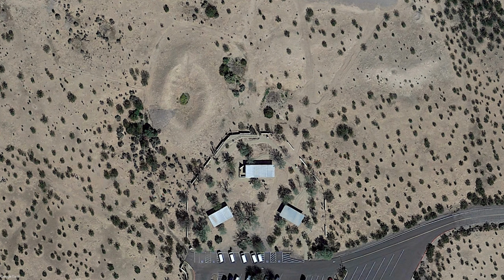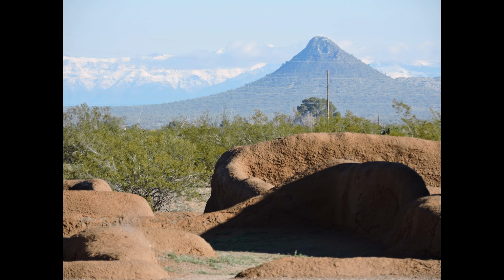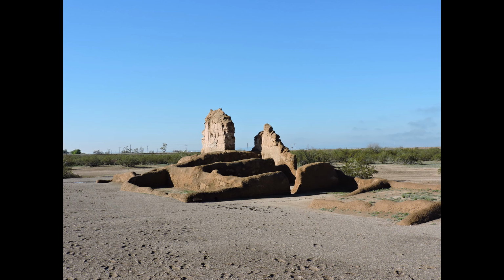This was a bowl-shaped structure where the inhabitants of the complex used to play sports all those centuries ago. There's also an information plaque that has a depiction of that, and I just stood there for a few minutes just trying to imagine what it would look like.